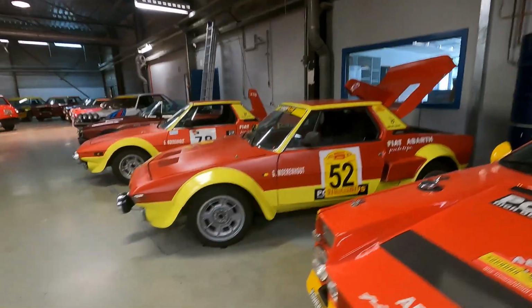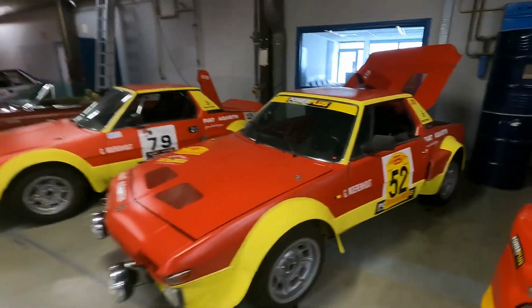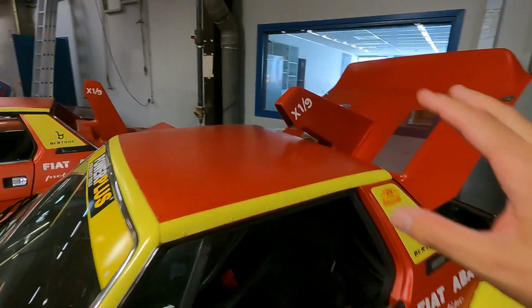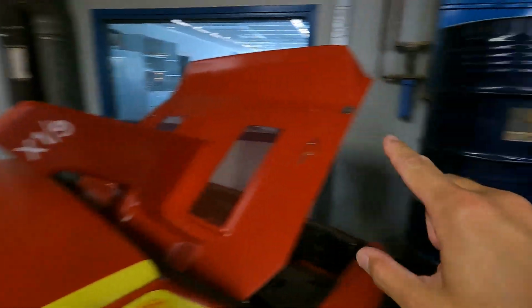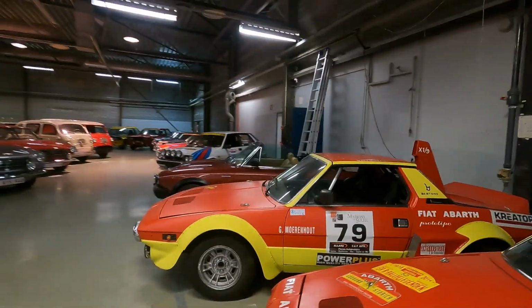There's a 1-9, also with this very special looking air intake. They all have, wow, they look a bit like submarines, right?